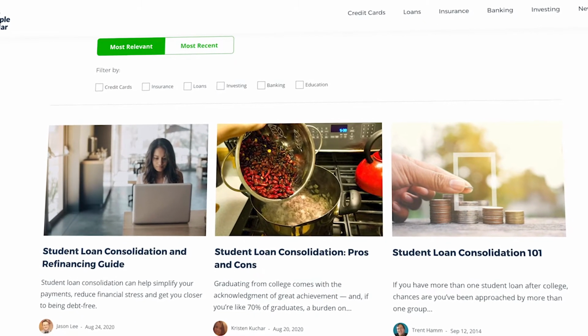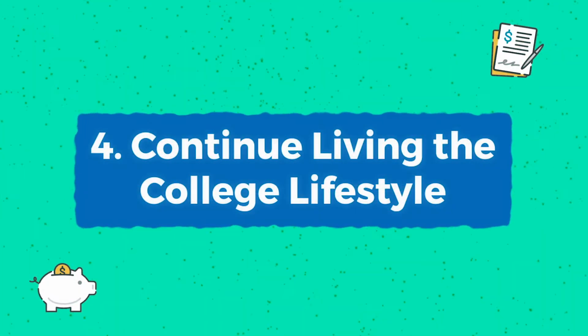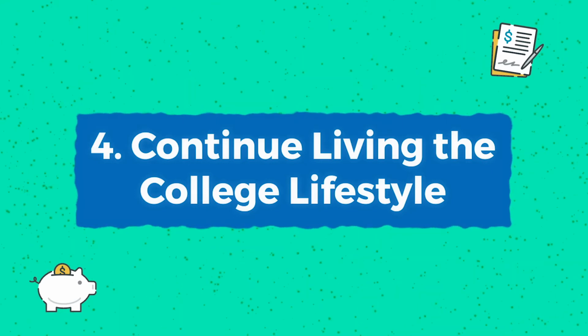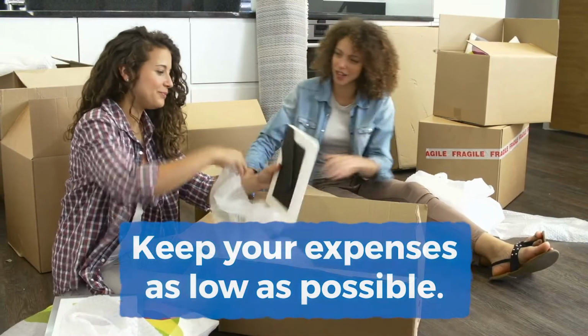So tip number 4 is to continue to live a college lifestyle. If you're a little bit older, this may be a little bit trickier for you, but if you're still young, you want to think about how you lived when you were in college. For most of us, when we were in college, we definitely didn't have a lot of money, so we just had to make do with what we had. So that really means to keep your expenses low.